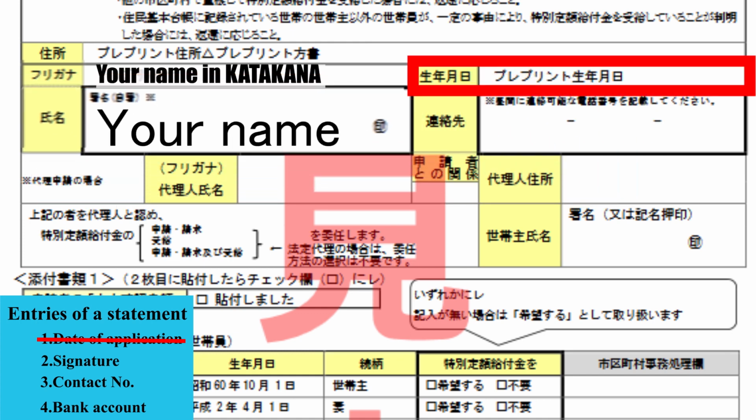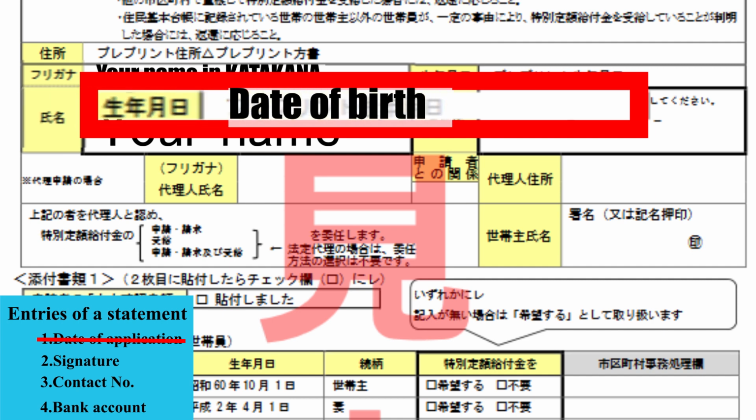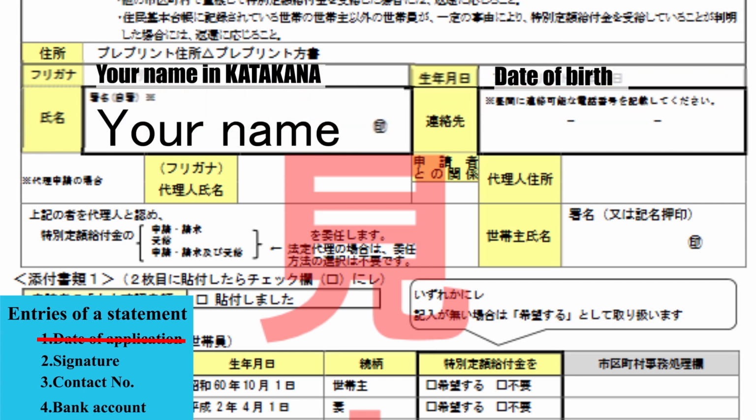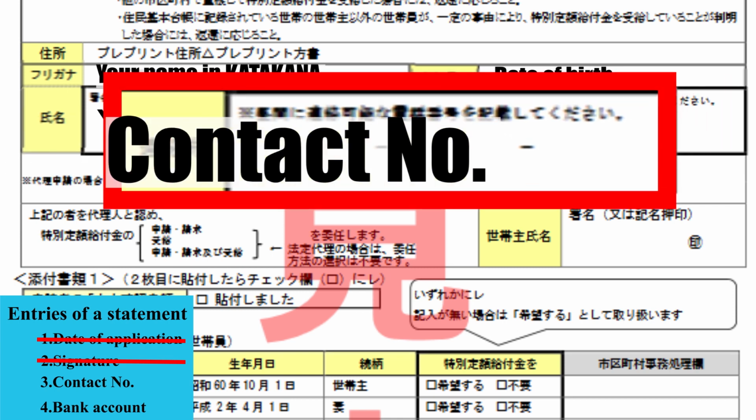Next, fill out your birthday. In this form, they're using the Japanese calendar like Heisei, Showa, and such. So if you don't know your birthday using the Japanese period calendar, please check the description box below for a website like a converter, birthday converter website. In this box, please fill out your contact number.